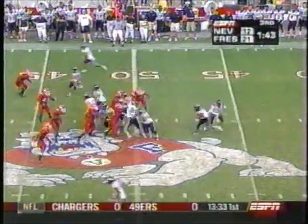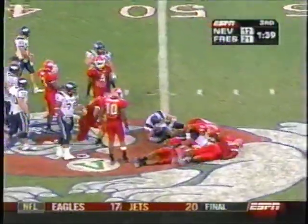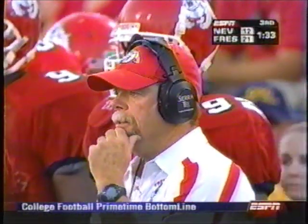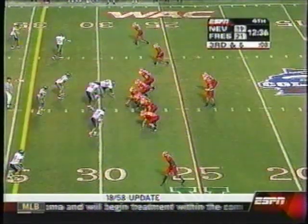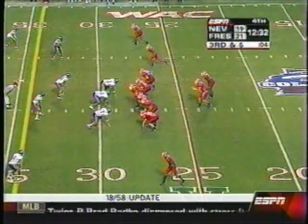You can weigh in. 1st and 10 for Nevada. And Hubbard is shut down at the line. But if you'd like to contribute to the Fresno State BCS or bust debate, you can log on to the SportsNation ESPN.com poll and vote. We've already had about 8,000 hits, and we'll update what the fans think in the fourth quarter. Down in a long 5 for the Bulldogs, or Nevada will get the football right back.